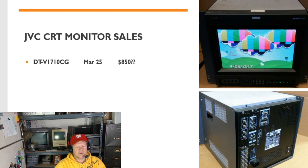Now, I did try to scour the internet and find anything noteworthy of a JVC monitor sale, and some of you may know that there are some JVC monitors that are pretty good. This was really the only decent one that I could find worth noting, and it was a DTV 170 or 1710 CG, again, a completely multi-format monitor that will go all the way from 240 to 1080i. And this one actually was fully loaded. It had cards for the original RGB card and, you know, S video and analog video card with it, and even maybe an SDI input on there. So this is a very good monitor.